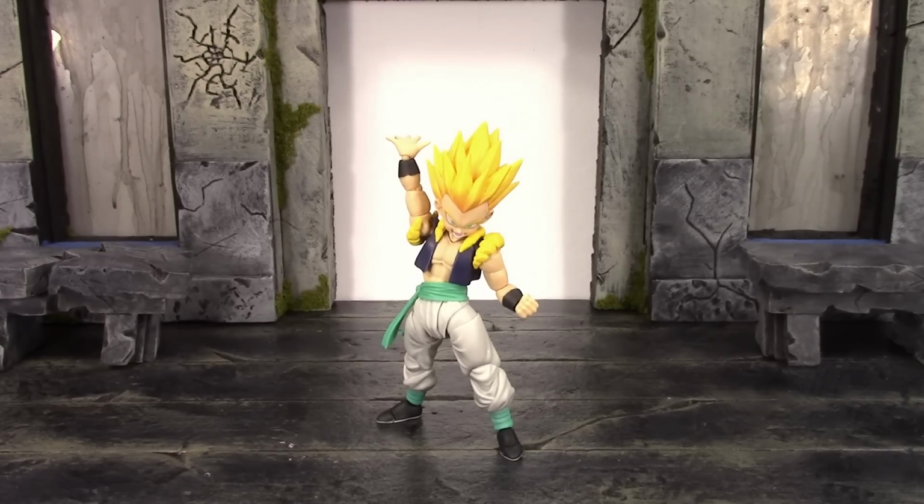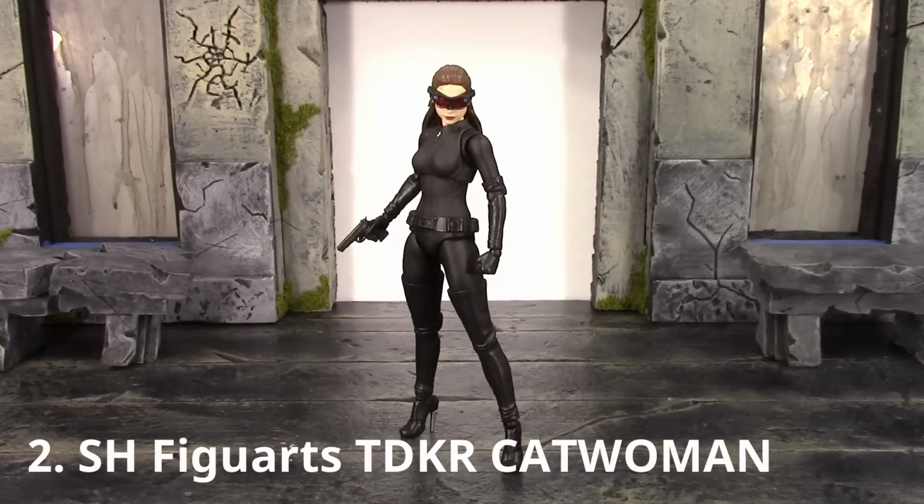Now moving on to my top 2, and coming in at number 2 is a figure I feel like Tamashii Nations dropped the ball big time with.